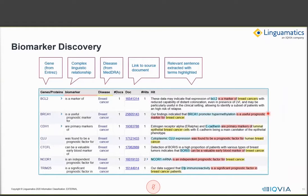So this is just a snapshot of that kind of query. This is looking for biomarkers or genes involved in breast cancer, but particularly looking for biomarker discovery. So the query was, what genes are involved as biomarkers in breast cancer? And you can see we've got a column of genes coming back from that ontology built from Ontrogene and other sources with all the human genes and proteins.